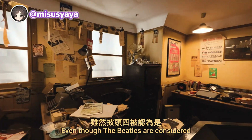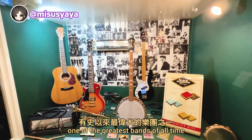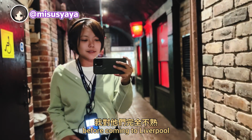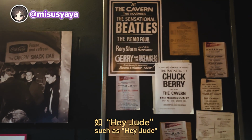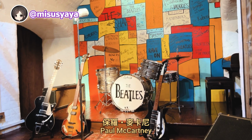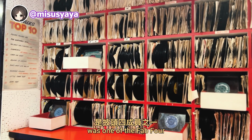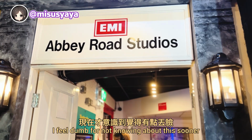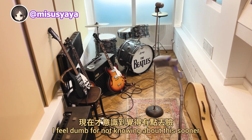Even though the Beatles are considered one of the greatest bands of all time, I'll admit I didn't know much about them before coming to Liverpool. I only knew a few hits such as Hey Jude. I didn't even realize Paul McCartney was one of the Fab Four, and he's actually one of the celebrities that inspired me to go vegan. I feel dumb for not knowing about this sooner.